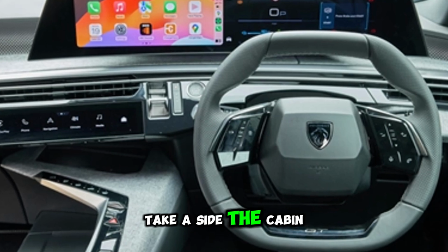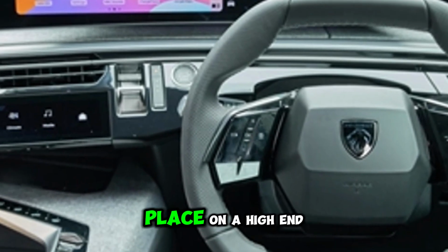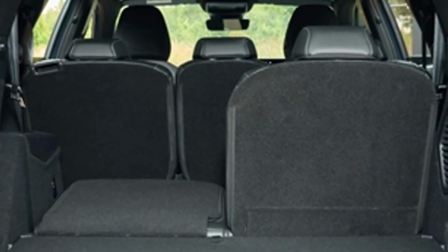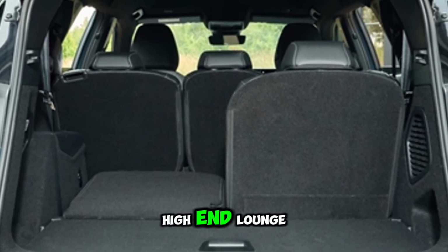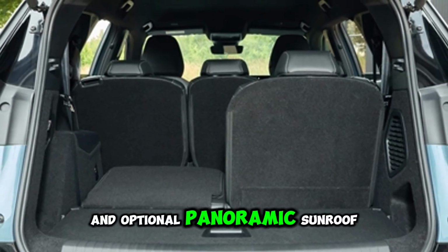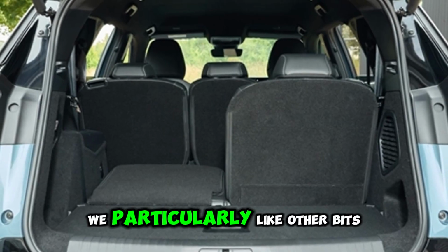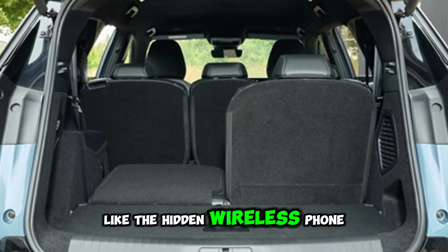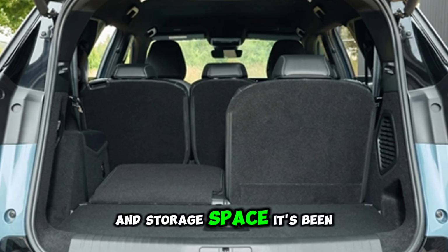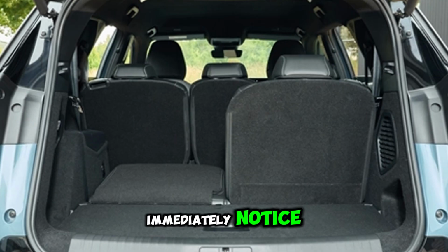Tech aside, the cabin wraps around you with interesting design and fabric that wouldn't be out of place on a high-end sofa. Peugeot's designers were aiming for high-end lounge, and when combined with the huge glasshouse and optional panoramic sunroof, we think they've hit their marks. We particularly like other bits of design like the hidden wireless phone charger and storage space. It's been built to a price, but it's not something you immediately notice.